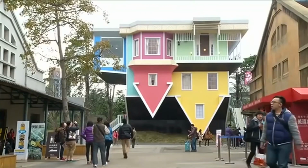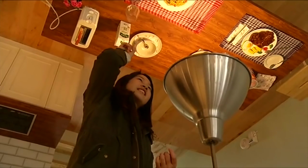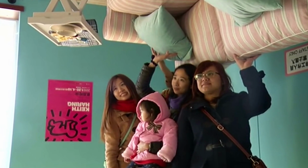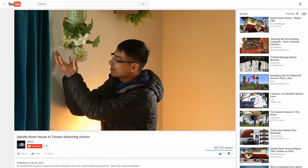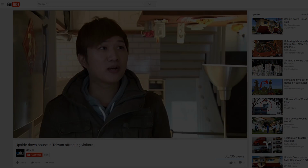Number 7. Having your world turned upside down is usually a bad thing, but these guys in Taiwan apparently can't get enough of it, so they built an upside down house. I mean, it's exactly what it sounds like, a 3-story house with every table, chair, and bed stuck to the ceiling. Like there's even an upside down car in the garage. But yeah, obviously it's not a house you could live in, but it's still worth a visit just to see all the crazy little details or the mind-blowing pictures you could take.